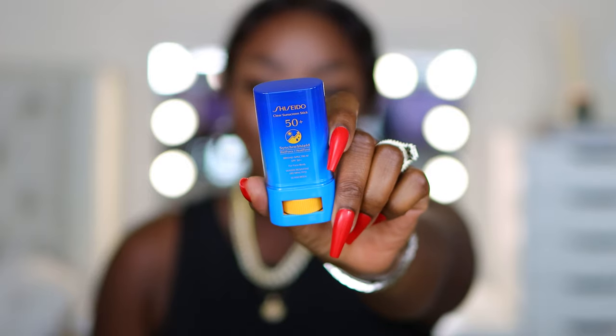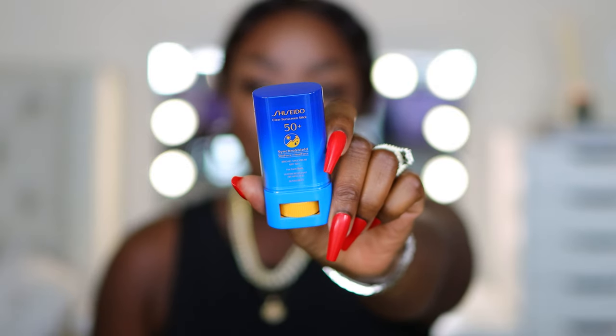If you've been here for a while, you have heard me talk about the Shiseido Clear Sunscreen Stick with SPF 50. Listen, it's the ease for me. This is just so easy to use. It's a chemical sunscreen. I don't have any issues wearing a chemical sunscreen. I prefer it because there is literally not going to be any white cast on your face. I love this so much. You just twist it up a little bit and rub it onto the face all over.